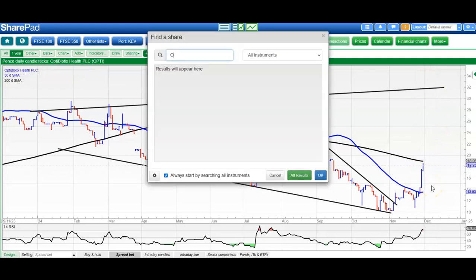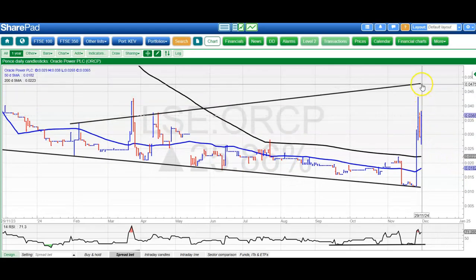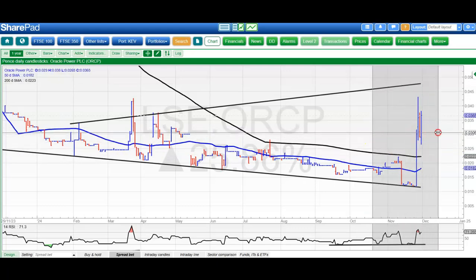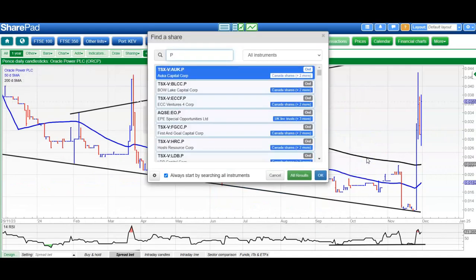Moving on to Oracle Power, which, unlike recent rallies, has managed to go up and stay up. Got this bull flag here, could even be a mid-move consolidation, and I'm looking for the shares to get to the top of that broadening triangle from basically this time last year, as high as 0.047 versus the 0.036 that we are at the moment. The other positive point is the way that both the 50 and 200-day lines are rising. That suggests we're in the run-up to a golden cross, which I think would be the first in a long time.